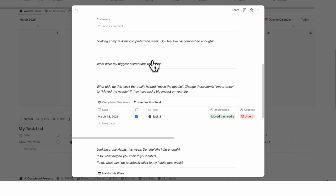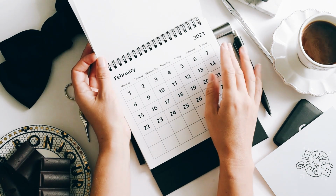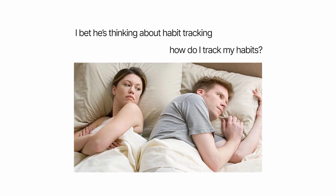Now, as you saw in here, weekly review, if we scroll down here, we can see the habits this week. Now, as you can see, I haven't completed any habits. So before I barely tracked my habits. I tried a bunch of different apps. I've tried doing it on paper. I tried having a poster, but none of it worked. But then this one realization changed everything for me.